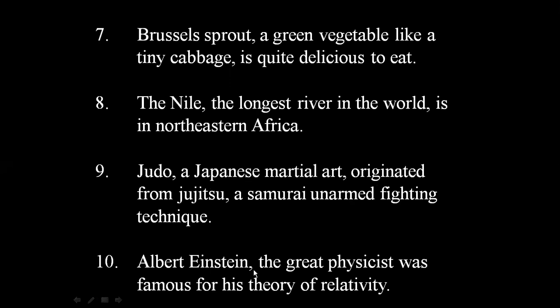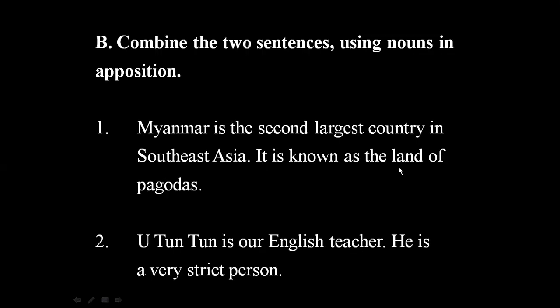Next one. Albert Einstein, the great physicist, was famous for his theory of relativity. Now in apposition, yeah? Albert Einstein, the greatest physicist. You know? Next one, combine the two sentences using nouns in apposition.